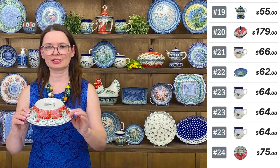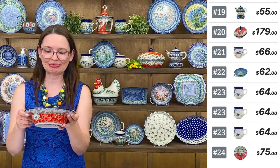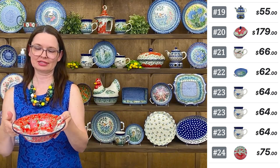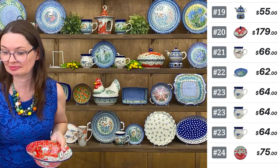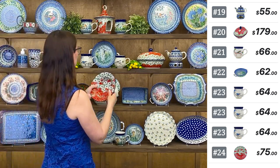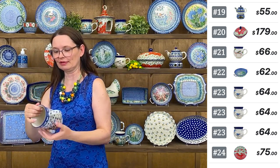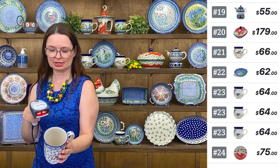It looks like a hat. I would love to have a hat with red poppies and white daisies. Oh my goodness. Great idea. I need to find me a hat. Going to be perfect for hot summers here in Texas.